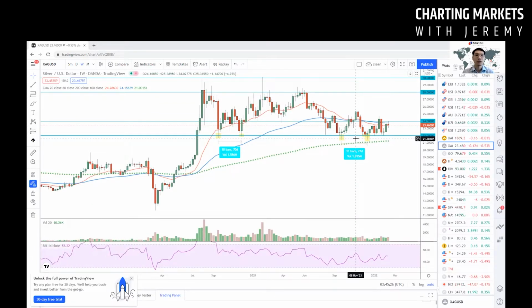For today, let's take a look at silver. Having seen silver consolidating around the floor of $22, we are looking at some signs of a breakout, probably playing out real soon. So let's start off by looking at silver on the longer-term time frame chart. This is the weekly time frame.